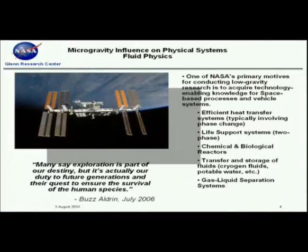evolution of these systems, we needed to be able to test them for months in what we were hoping was relevant conditions. So the engineers worked very hard to make sure that these were gravity-independent systems, which basically drove you to single phase. The price we paid for that is we have less efficient systems, maybe not quite as reliable, and in some cases, like in chemical reactors, we've actually shown that we can take advantage of microgravity and operate more efficiently than the same system does in 1G. Other areas are chemical biological reactors, and another big area that we're interested in is transfer and storage of fluids. NASA's very interested in developing a cryo depot on orbit, and the transfer of non-cryo fluids as well. And then finally, gas-liquid separation systems. Next chart, please.